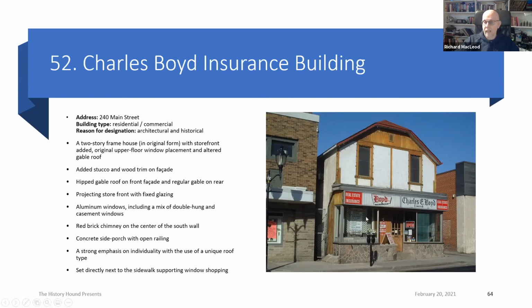Two-story, this was a house. I probably should have mentioned that to you. This was a house originally, and then it was turned into a business. So it was an original two-story framed house, and they built the storefront on the front of it. That's probably the reason why all the floors are tilted, because it was originally a house. And as you can see, you can read yourself all about it.